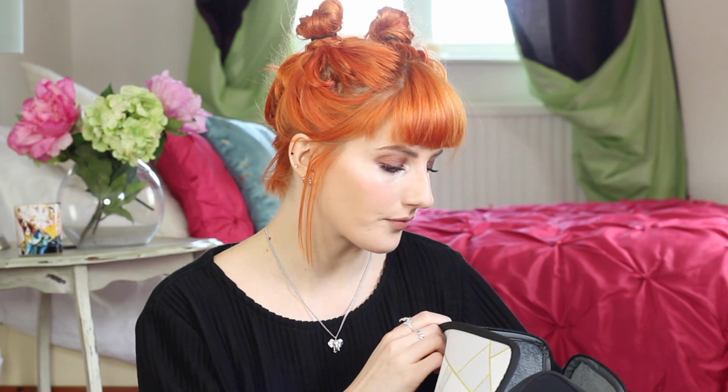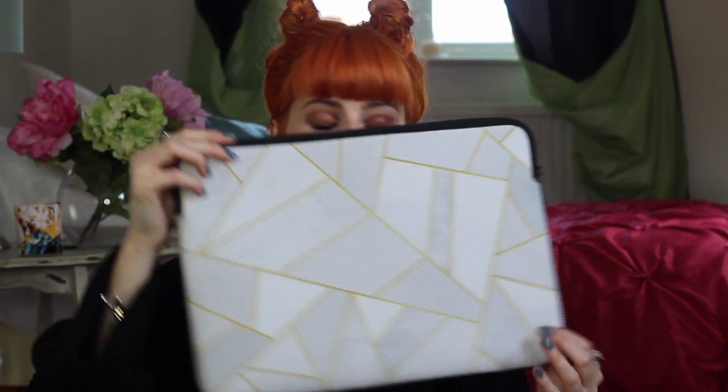It's kind of a foamy material, so it's really quite thick, which means it's going to really protect your laptop. I keep my MacBook in this, and it's even machine washable, which is pretty cool because it is the kind of material that could get a bit grubby. But I've had this since the back end of last year, and it's still not even really dirty at all.